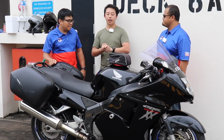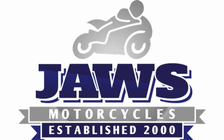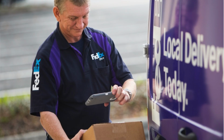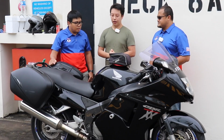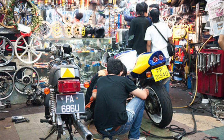In Singapore, yes. But in the UK, there's actually a shop called Jaws Motorcycles that specializes in Blackbird parts only. They just sell Blackbird parts in the UK. The shipping is quite expensive, but they sell everything original. At least there is somewhere to source original Blackbird parts. As for all your fuel pump and everything, fortunately, the bike shops are going to kill me, right?